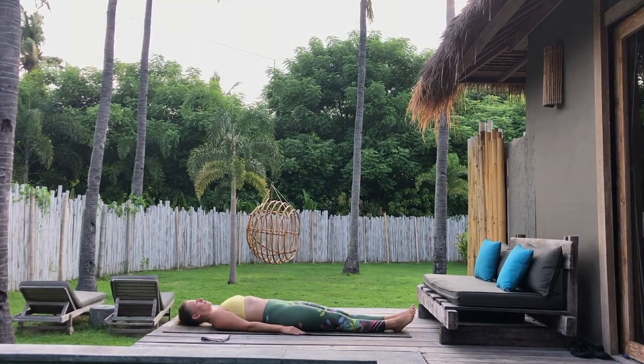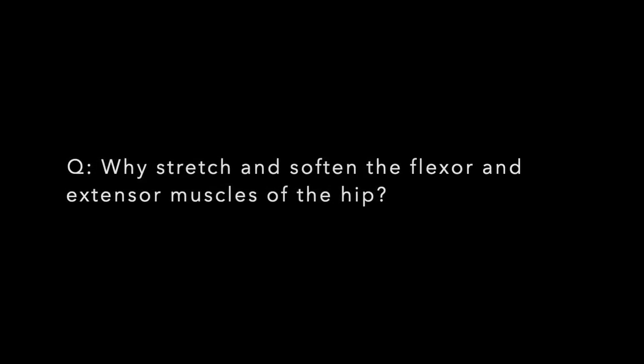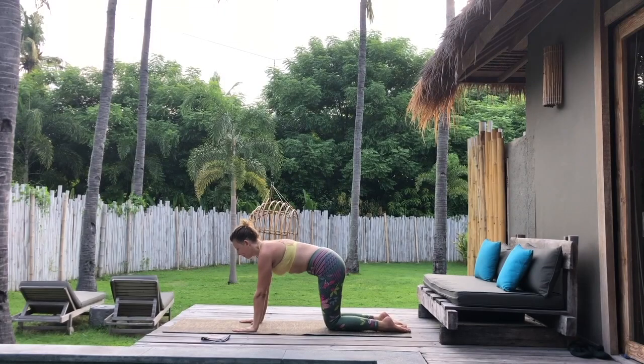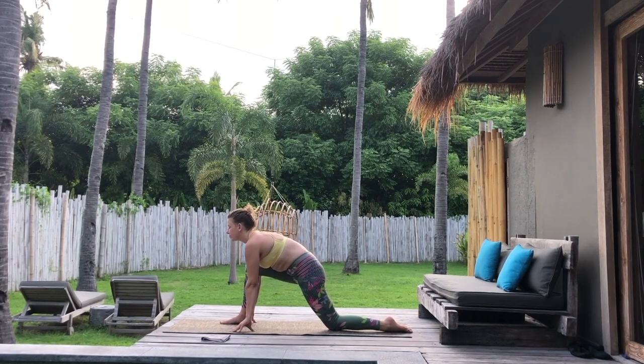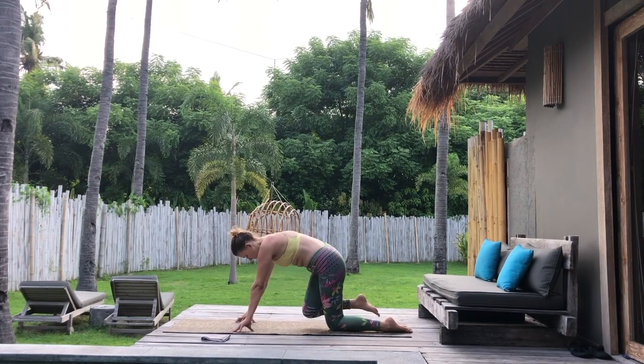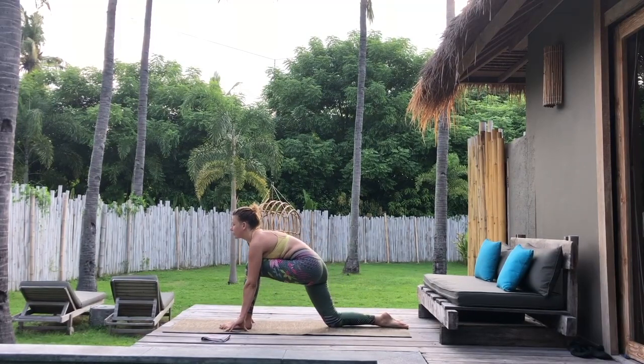Second question: why stretch and soften the flexor and extensor muscles of the hip? These are multi-articular muscles that bridge the knee and hip joints. If these muscles are too short and lack extensibility, they block the movement of the pelvis and hips, and it is again the lumbar spine which must counter this deficit in flexibility, abnormally stressing the lumbosacral hinge. Therefore, good mobility of the hips and pelvis protects the lumbar spine.